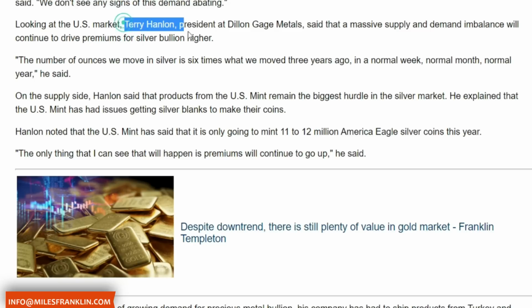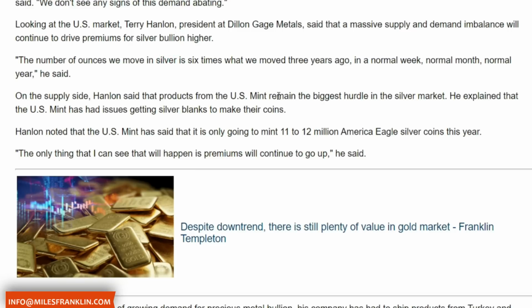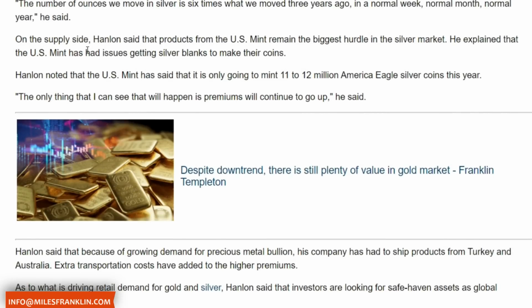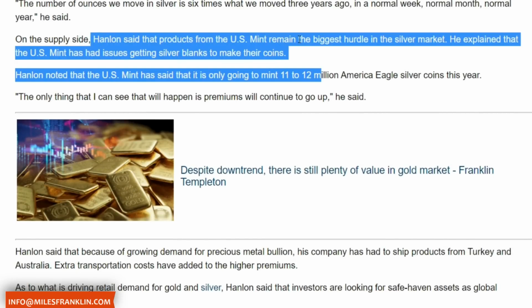Looking at the U.S. market, Terry Hanlon, president at Dillon Gage Metals, said that a massive supply and demand imbalance will continue to drive premiums for silver bullion higher. The number of ounces we move in silver is 6 times what we moved 3 years ago, in a normal week, normal month, normal year. 6 times. Then on the supply side, Hanlon said that products from the U.S. Mint remain the biggest hurdle in the silver market. He explained that the U.S. Mint has had issues getting silver blanks to make their coins.